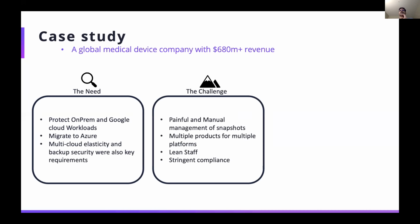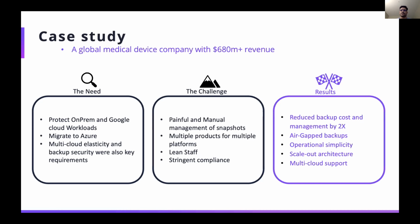And the challenges were quite similar, right? They were again having too much pain in working with the native snapshotting technology. And they had to work with multiple siloed products with different user interfaces. And again, the staff was extremely lean and they had extremely stringent compliance requirements. And with this customer, they noticed 2x the savings because they were using way too many snapshots. And they were really happy with our air-gapped and immutable backup strategy, where we were able to fully silo their backups to a different project within their Google Cloud environment.